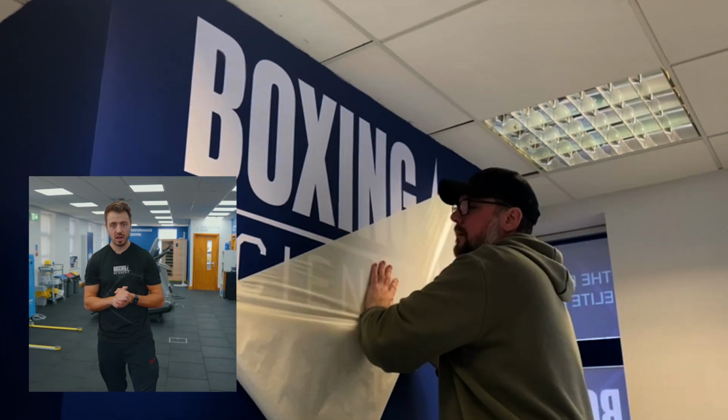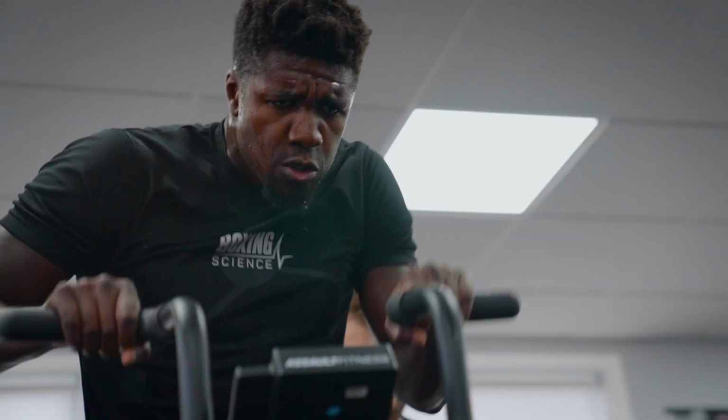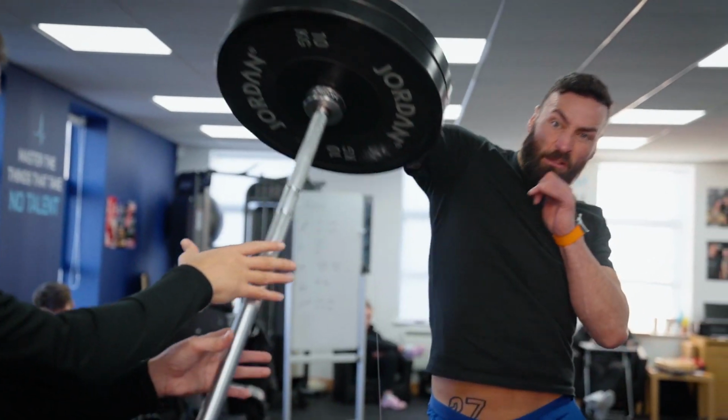So we've been at the Boxing Science Performance Centre since 2021, and over this time we've developed our sports science consultancy packages for athletes that are coming in on a daily basis, doing their strength and conditioning, their high intensity interval training, and also the recovery sessions as well. We've also attracted athletes from all over the country to come in and do testing, taking part in the Boxing Science testing battery to find out more about their physiological characteristics.